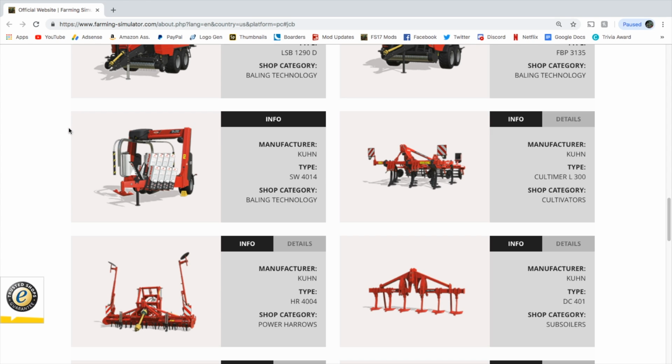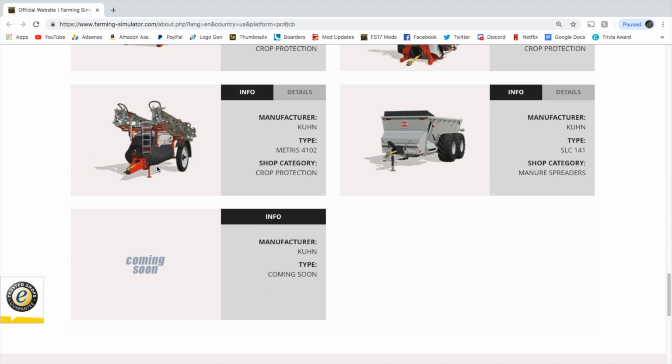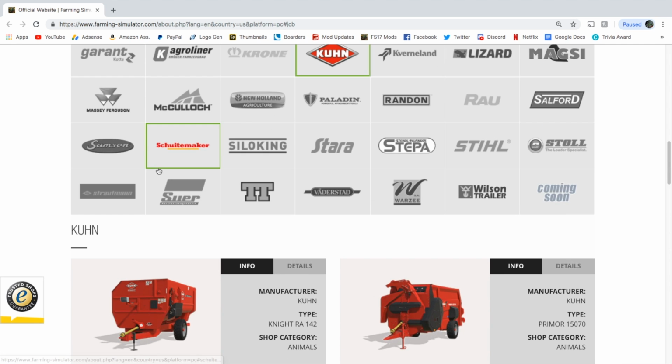This will be in the base game. You do not have to worry. This will be in the base game. So you guys that want to wrap your square bales, you can. There may be a Kuhn Pack DLC, but this is going to be part of the base game for Farming Simulator 19. Doesn't look like we've got anything extra down through here.